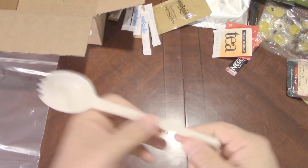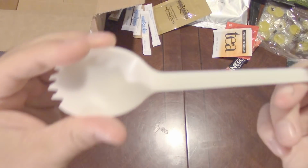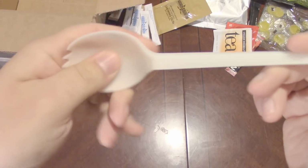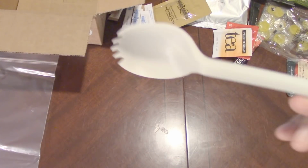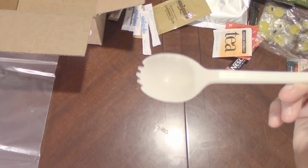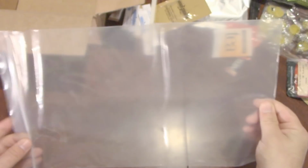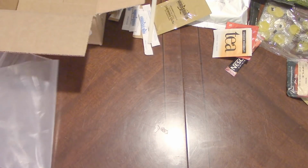And then finally, well, not so much finally, but we do have the nice spoon, or spork. I actually like these. These are pretty cool. They're a little deep. I wish they were maybe not quite as deep as they were, but it's a nice sturdy spoon, and you get the little added bonus of forking something. And then finally, this giant bag, which you can throw all your waste in. So these are very well thought out rations.